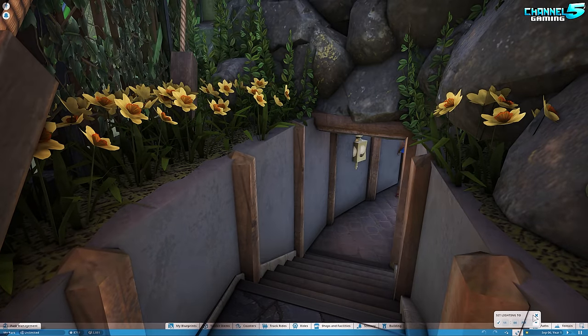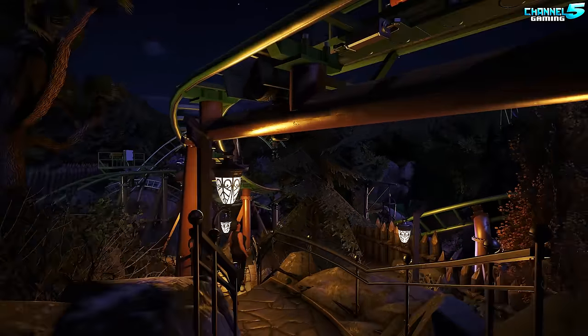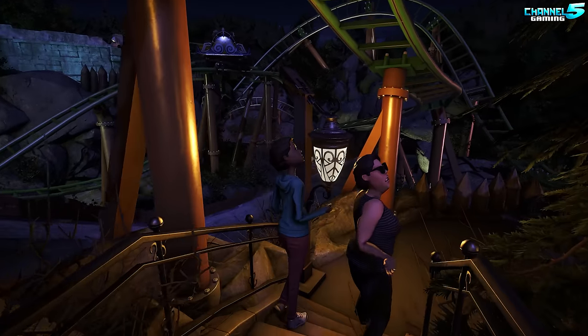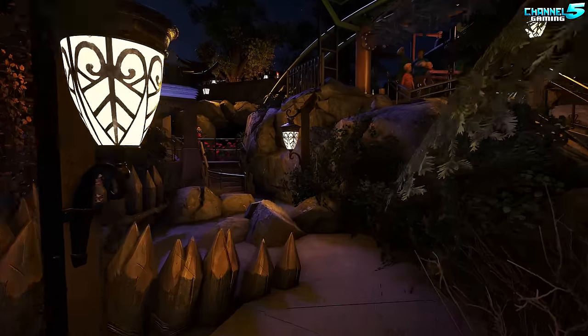Switch it to night again. Yeah, so we have at least a few more rides based off of what I can see firsthand at a glance. Oh, a spinning coaster as well. Plenty more to check out here.